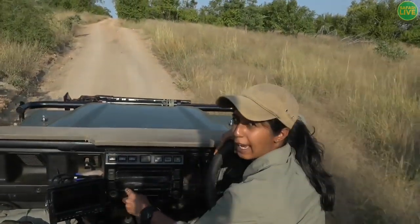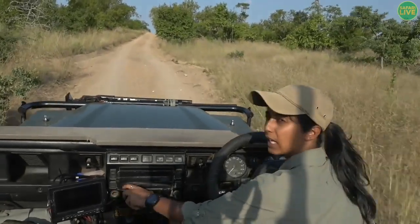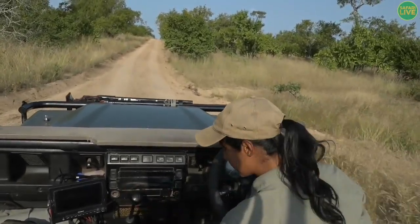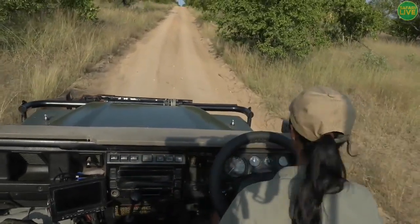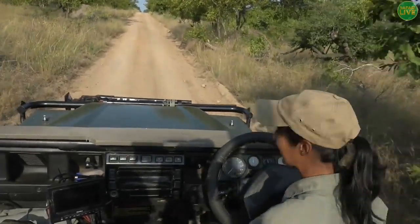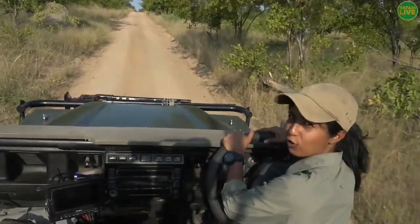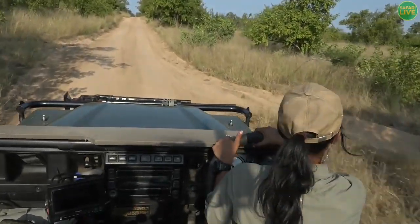Now, there are other game drive vehicles that are out at the same time as us, and they can often help us. I listen to them on this radio right here, and they can tell me if they've seen anything, and I can tell them if I've seen anything, and then we can come together and look for the leopards. So don't you worry, we will definitely find some exciting things.